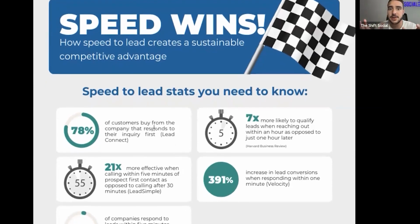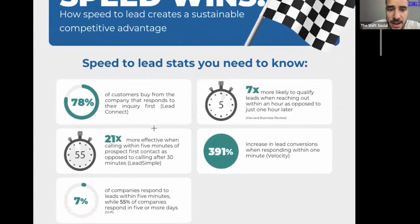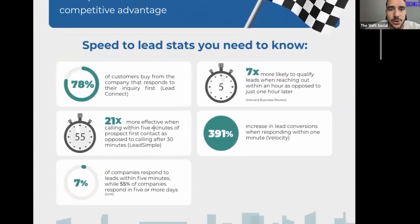So speed to lead creates a sustainable competitive advantage. This is the number one leaky bucket that you can solve for local businesses, and that they need. So these are some stats that you guys need to know. 78% of customers buy from the company that responds to their inquiry first. This was done by a Lead Connect study. So 78% of the time, if your clients can always be there, they're going to get the deal.